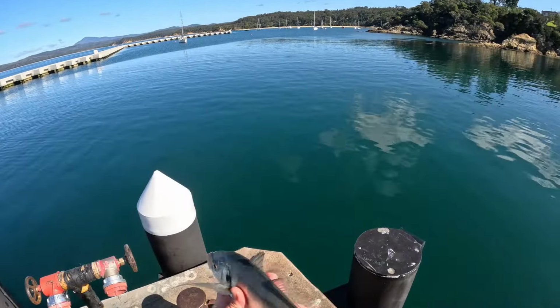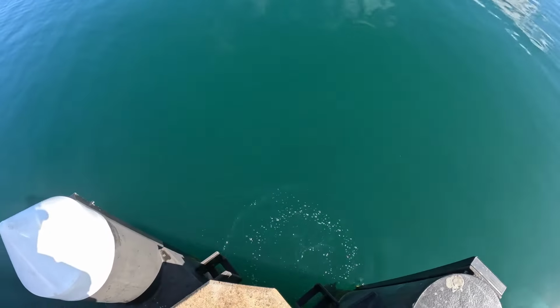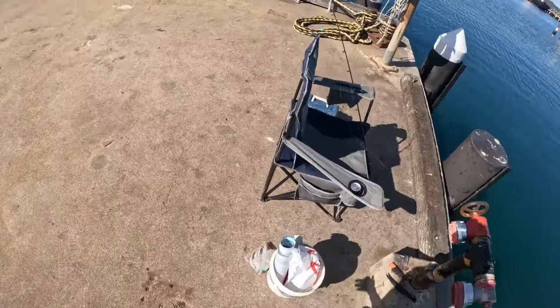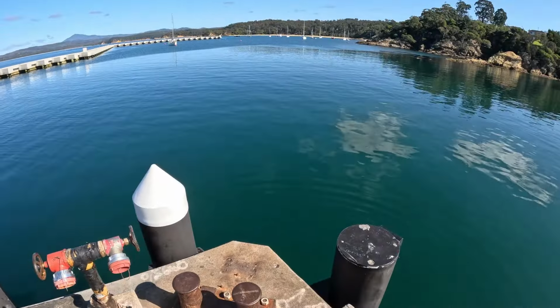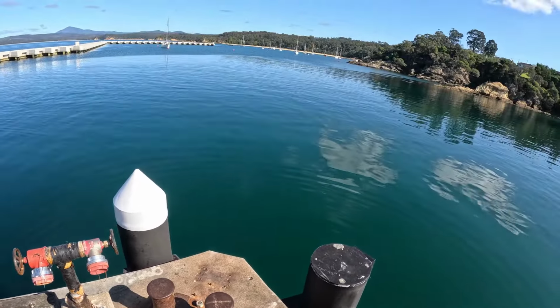I'm not going to keep any this morning. Whoop, the way he goes. Didn't handle him very well. That's nothing new for me. But yeah, good to get on the board and good to get on with a nice fish too. So, good start.